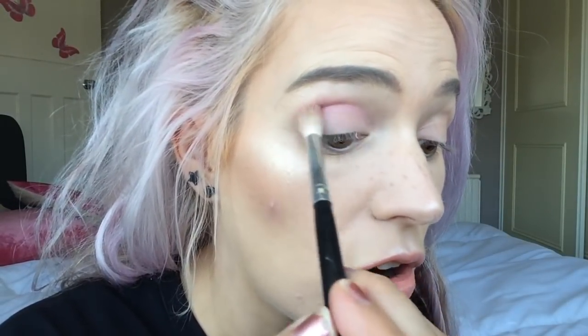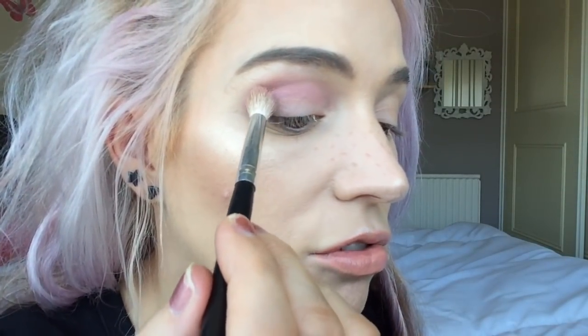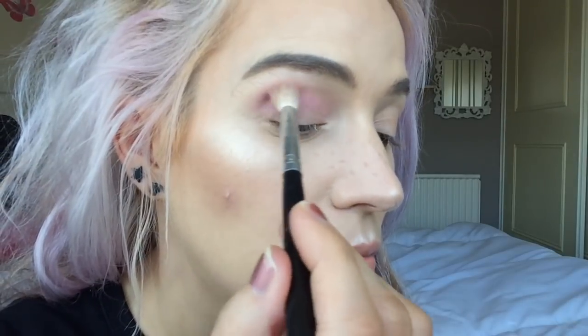This is good. Vagina's flying up to space. So I'm just going to add a tiny bit more, just because I want it to really pop. Okay, so I think that this is such a promising start.